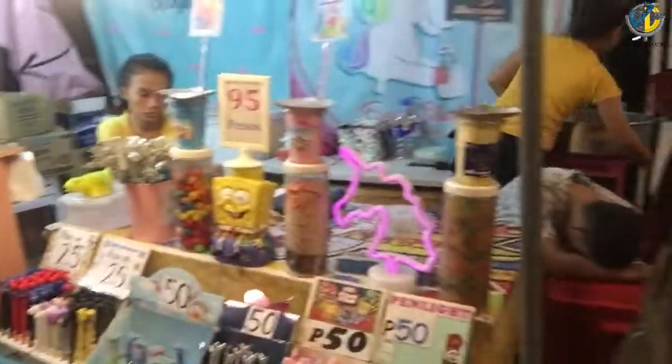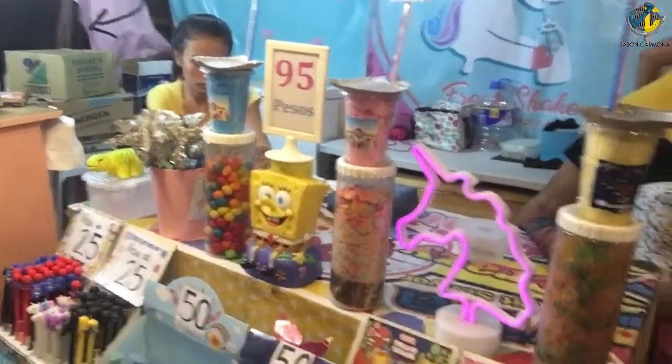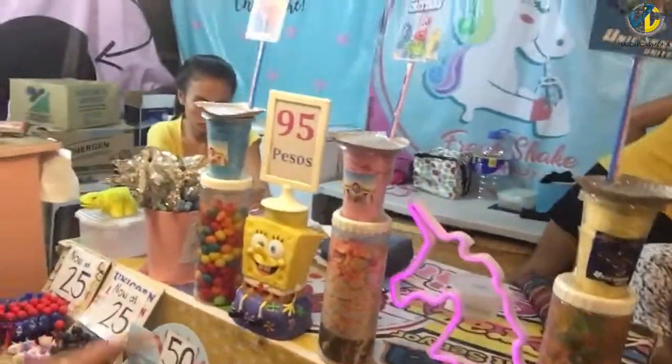And beside them is Crazy Curly, which offers us various candies and the like and cute stuff. Yeah, 95 pesos for different stuff here. And you can visit them for the cute stuff. And they have cotton candy for 40 pesos as well. Yeah, and last time parang walang cotton candy pagpunta ko.